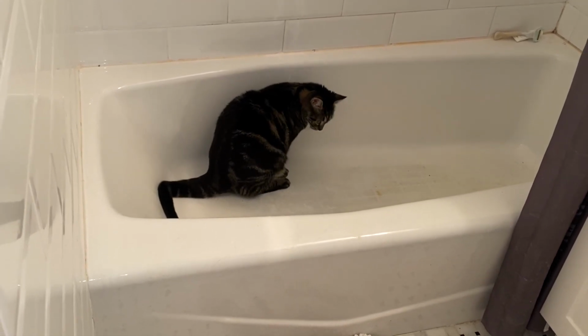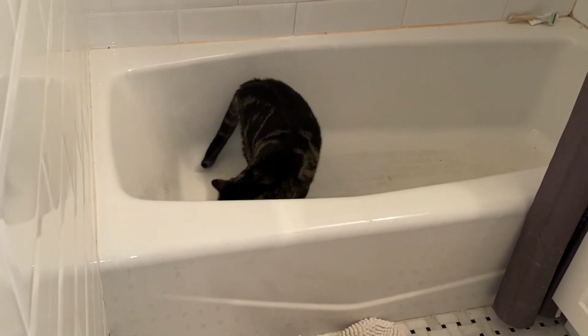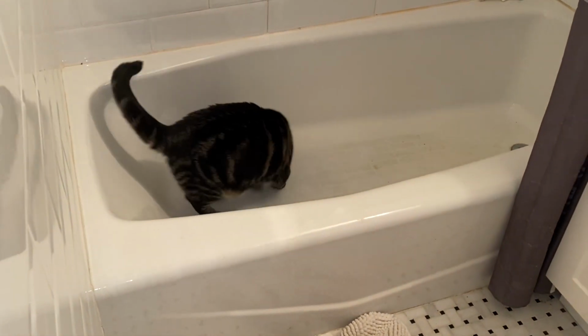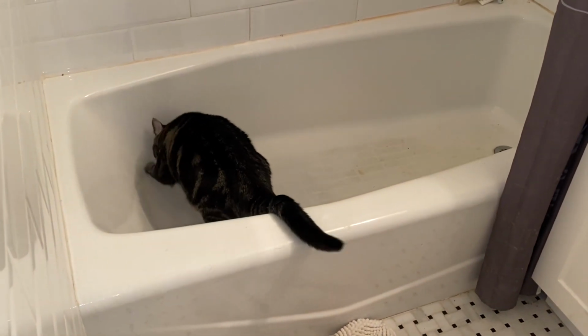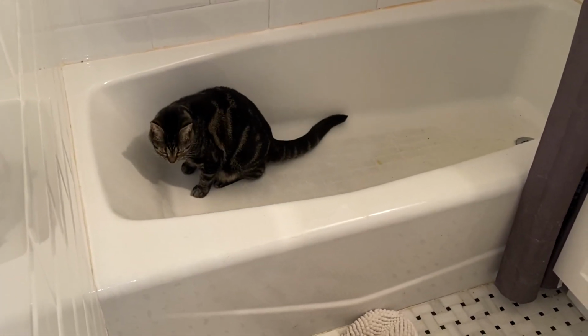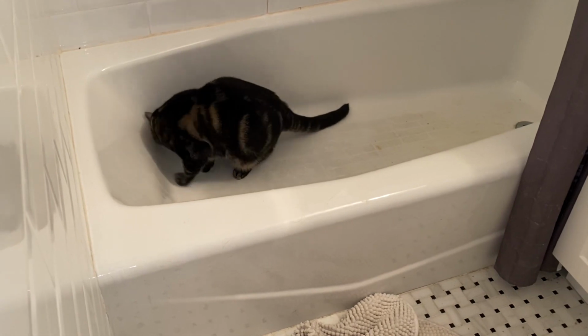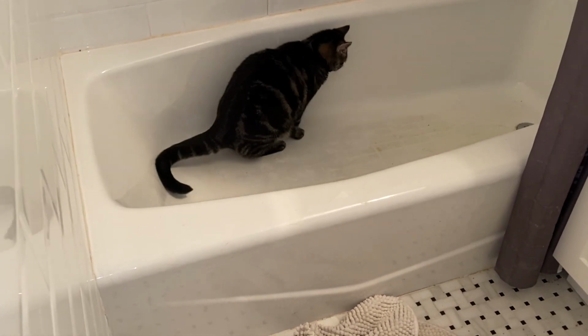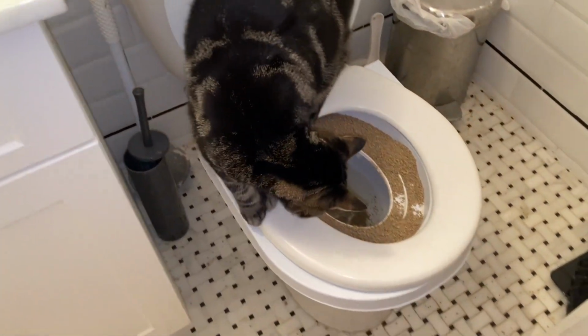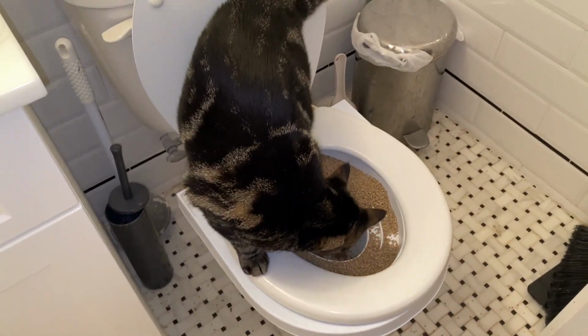I heard Zelda in the tub, so I went in to see what was going on. It looked like she really had to go, so I didn't want her to go in the tub, and I physically picked her up and brought her over to the toilet, thinking maybe if she smelled the litter, she would want to go into the toilet. And as you can see from here, she walks around, she smells the litter, but she doesn't want to go on the toilet.